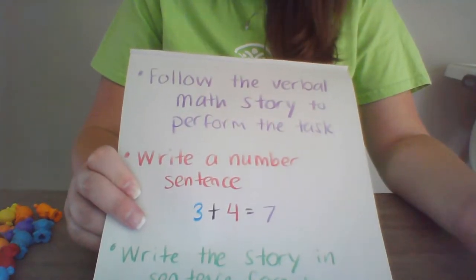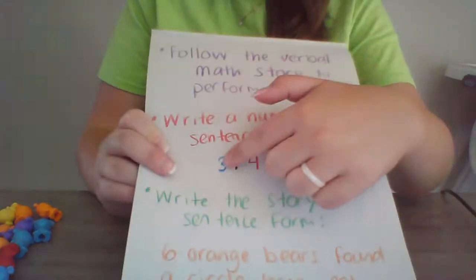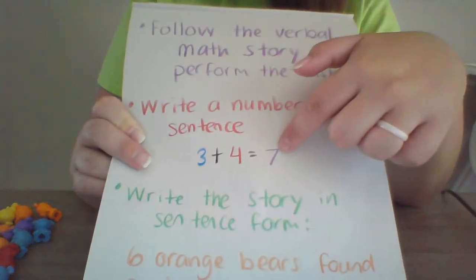That's an extension to this activity that you can do, but you really want to drive home the fact that these 3 bears represent this digit. These 4 bears represent this digit. All together, they represent this digit.